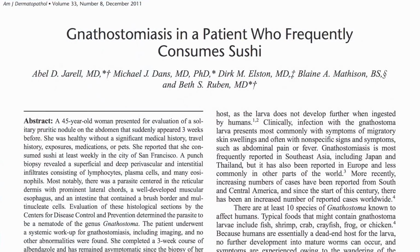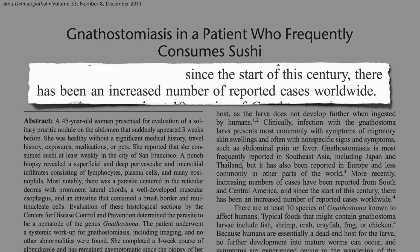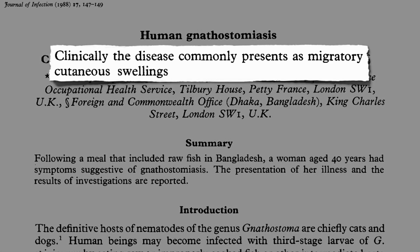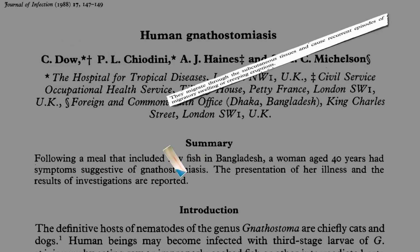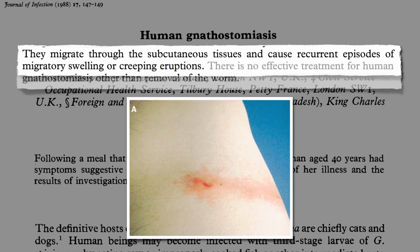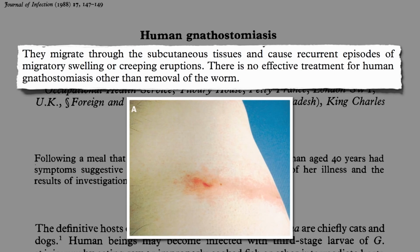There was a report recently of a woman in San Francisco suffering from gnathostomiasis. I learned about it in med school and never actually saw a case, though evidently it's now on the rise. Clinically, the disease commonly presents as migratory cutaneous swellings, bumps on the skin that move around. Why? Because there's a worm under there. They migrate through the subcutaneous tissues under the skin and cause recurrent episodes of migratory swelling or creeping eruptions. There's no effective treatment, really, other than removal of the worm.